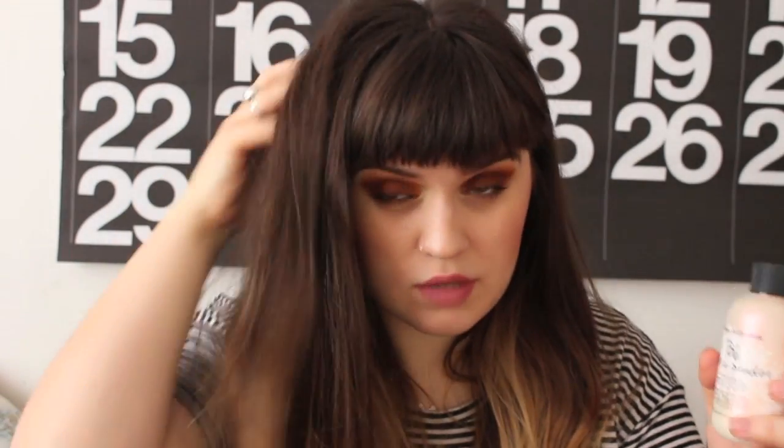Because I just think it's a lot easier to travel with than dry shampoo. It zhuzhes your hair back up, like if it's feeling a bit lackluster, you can chuck a bit of this in the top or in the ends and give it a bit of a tousled look, which is what I tend to go for. But yeah, I really do like this stuff, so I had to mention it.